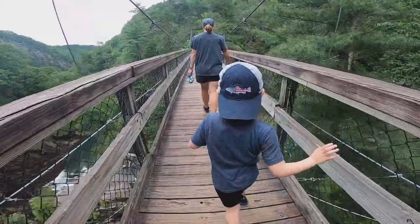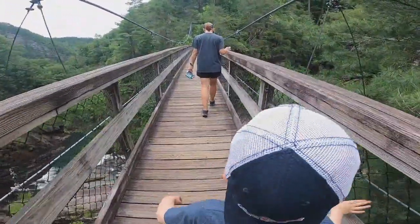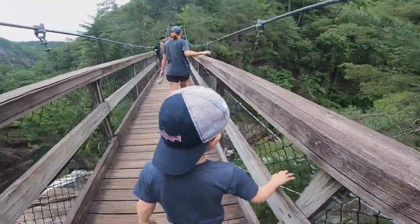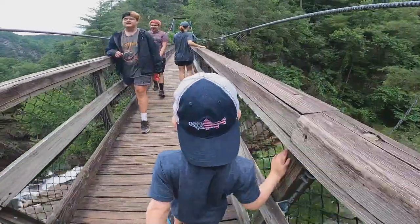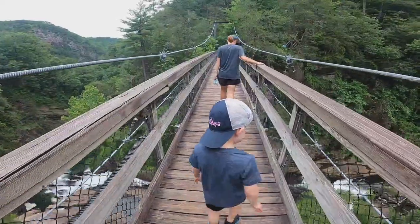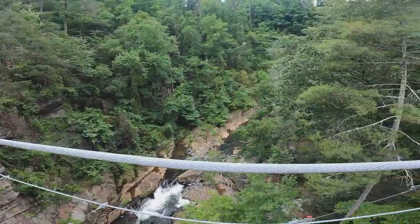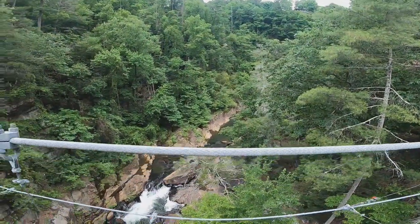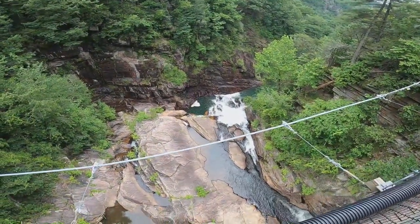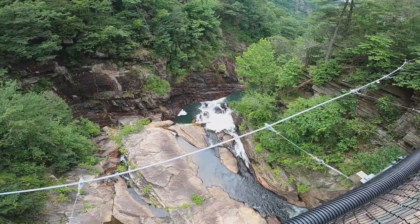It's a shaky bridge, isn't it? Whoa! It's shaking! JT, it's shaking! Oh no! It's shaking, it's shaking! Hello, hello! And right over here is the water we were looking at earlier from the top. And here it is on the other side, going over Hurricane Falls. We'll be going to the bottom of that. Yes. Amazing, huh?